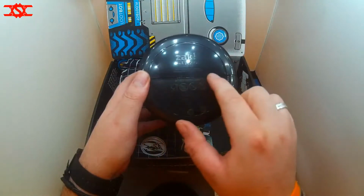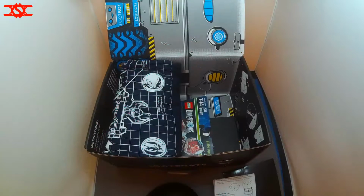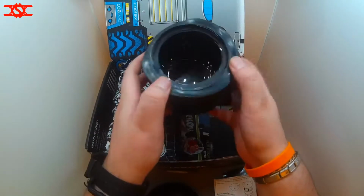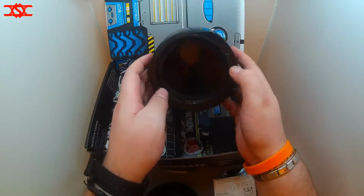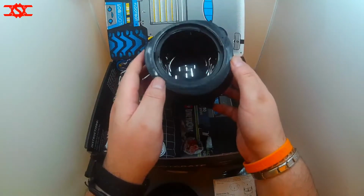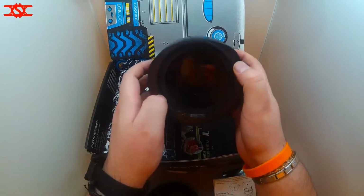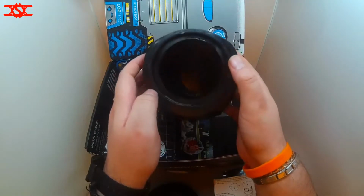Don't microwave. Is that what that says? Do not microwave. So it's not even microwavable. Okay. That's probably the least practical thing I've ever seen in my life. It's possibly watertight, so you can put liquid in it, but you can't put soup in it and heat it up because it's not microwavable.